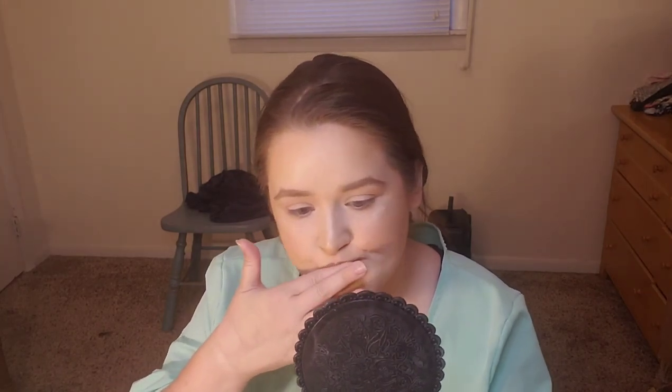The gloss is kind of thinning down. I don't know if it's absorbing into the product or what, but I can still see the lines in my lips because it's definitely a drier formula. It's like the Maybelline ones. Okay, we're going to go up here. You can see the gloss came off in a couple little chunks, but the color is still there. So you can see the crusties, but obviously no color came off.